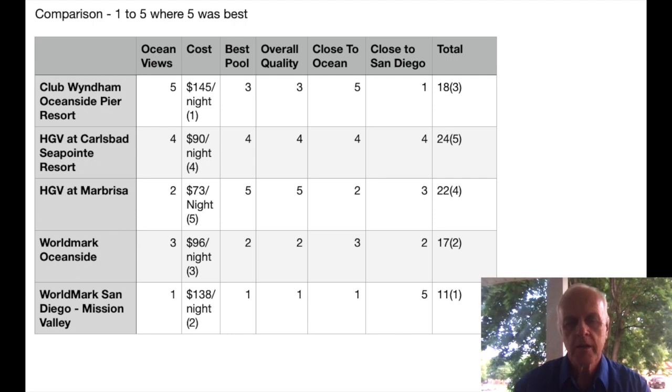Overall quality, and again, this is just the most subjective one, but I felt the highest quality was the Hilton Grand Vacations MarBrisa, slightly above Carlsbad SeaPointe, and then Club Wyndham, followed by WorldMark Oceanside and WorldMark San Diego.